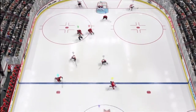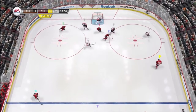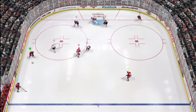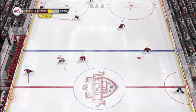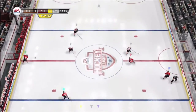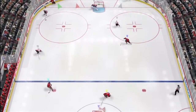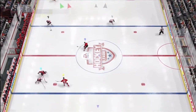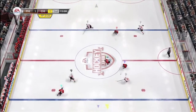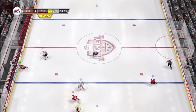Bufflin. Good effort with a stick that time. Just reached out and poked it away. Has control. Breaks up the offense, center ice poke check. Needs to get a play going.